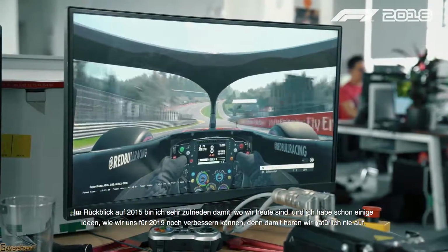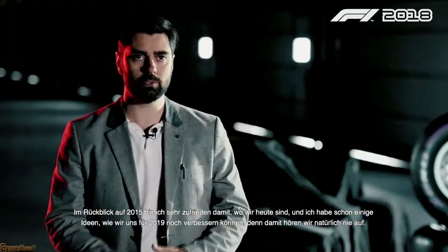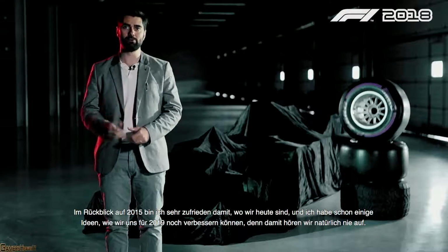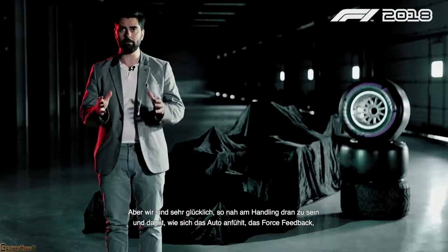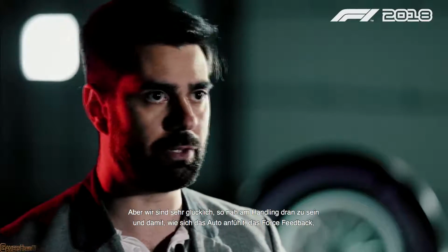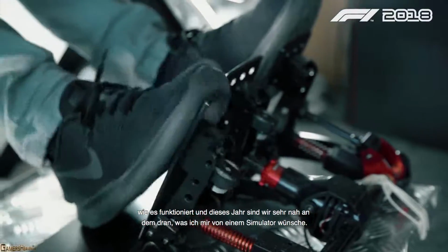Looking back to F1 2015, I am very happy where we got to, and I do have some ideas to further improve for 2019, because obviously we never stop. But we are very close to really be happy with the handling, the way the car feels, the force feedback, how it works. And this year we're very close to what I wanted from a simulator.